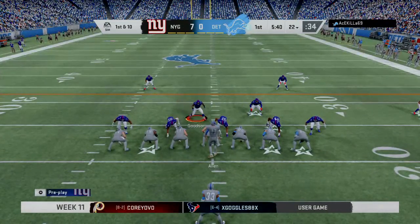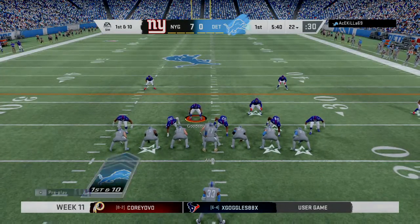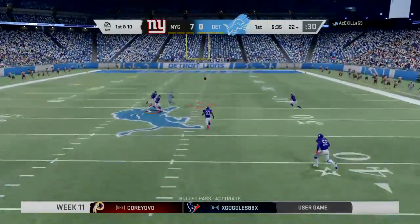The Detroit offense ready to begin their drive. And to be frank, they're just in a tough spot. It's only November, already eliminated from playoff contention. I know their fan base doesn't want to hear that, but that's the case.